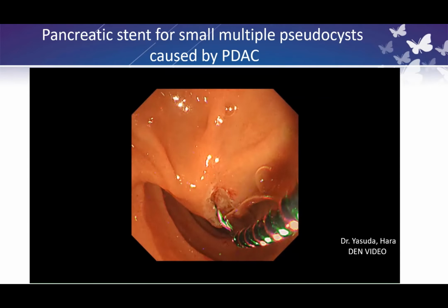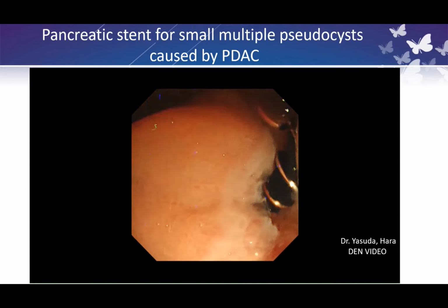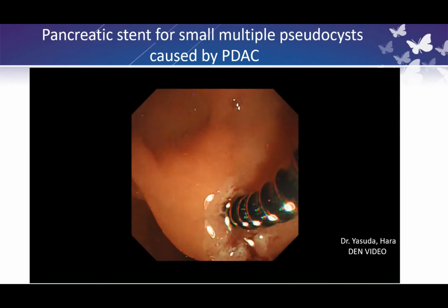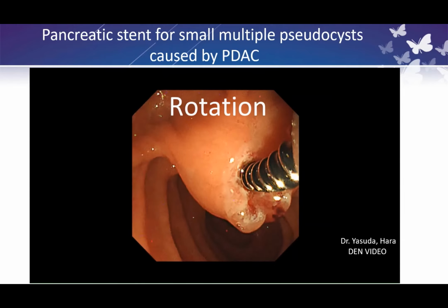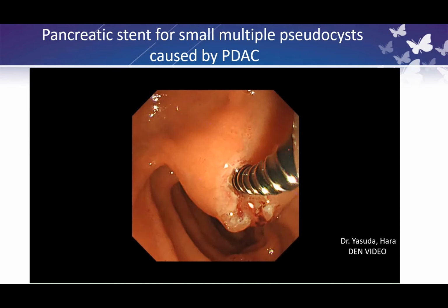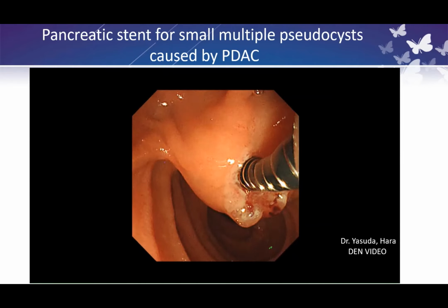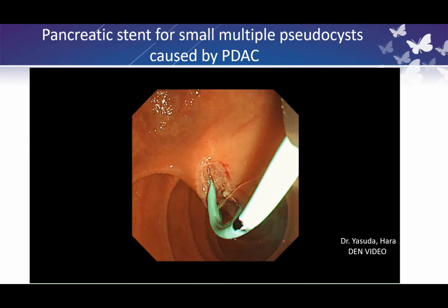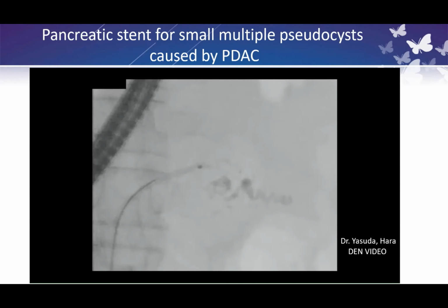This is the ERCP. Can you see the skip view, insertion of the dilator, and then rotation of this dilator, just rotation, very easily. Finally, we can put a pancreatic stent like this.